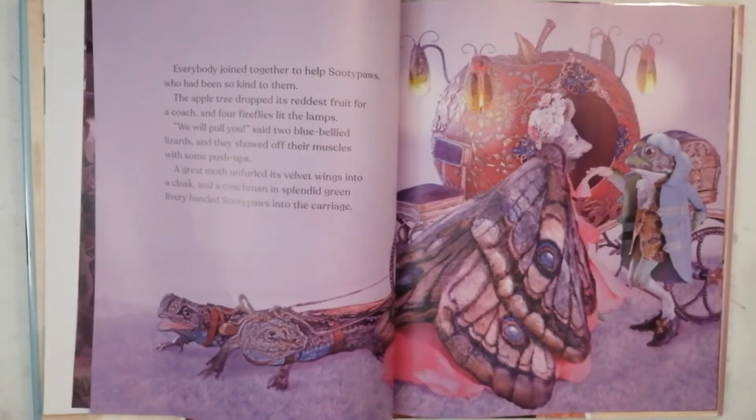to them. The apple tree dropped its reddest fruit for a coach, and four fireflies flew to light the lamps. We will pull you, said two blue-bellied lizards, and they showed off their muscles with some push-ups. A great moth unfurled its downy wings into a cloak, and a coachman in splendid green livery handed Sootypaws into the carriage.